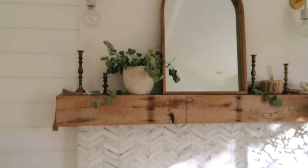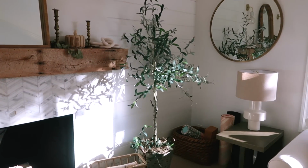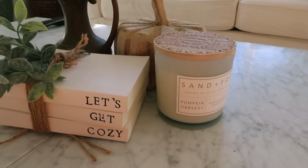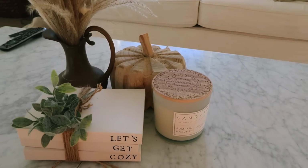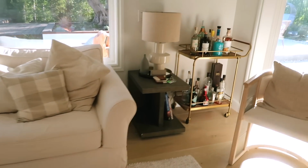So I just started putting a few fall touches. Obviously, it's still late August, early September. I don't want to go full orange fall or anything yet, but just a few little things to start feeling that cozy fall vibe without overdoing it in the house. And I just kind of love the entire setup.